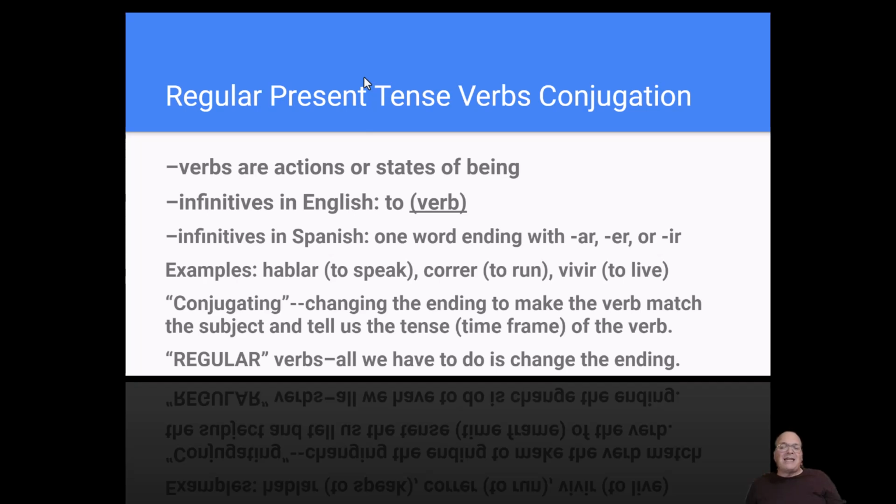Correr, if I take the ER off, that leaves me with what? CORR. That's the stem. The verb vivir, if I take that IR off, I'm left with VIV. Once again, that's the stem. That means to live. All right, well, I'm going to take that IR off. We'll practice that a little bit more in just a moment here.